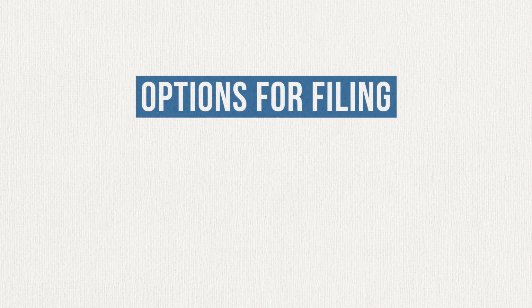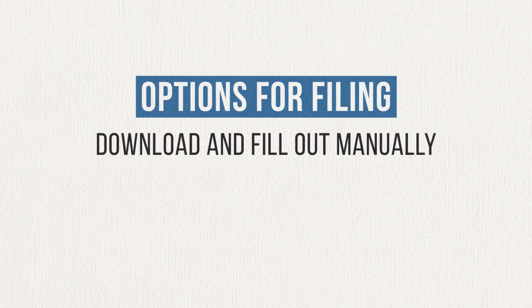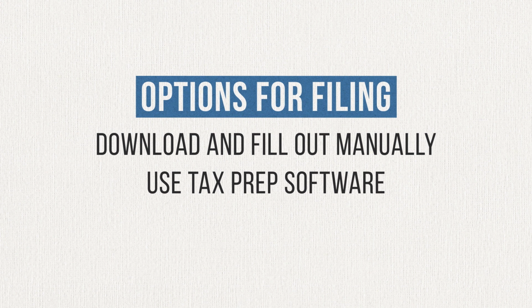You've got three choices for how you can handle the preparation and filing of your business tax return documents. You can download all the forms and fill them out yourself, you can use some type of tax preparation software, or you can hire a tax professional to prepare the forms and file them for you.